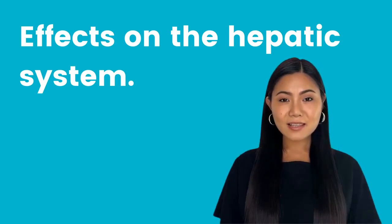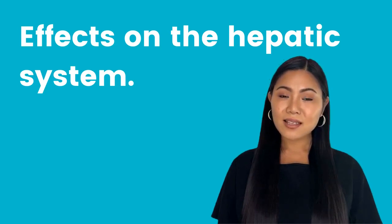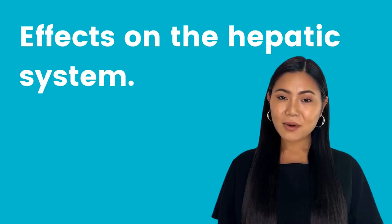Biotransformation. Some anesthetic agents, such as inhalation anesthetics, are biotransformed in the liver. This process can lead to the production of metabolites that may have varying effects on hepatic function. The liver must metabolize and eliminate these compounds from the body.